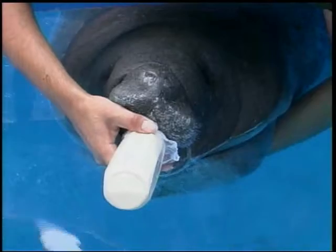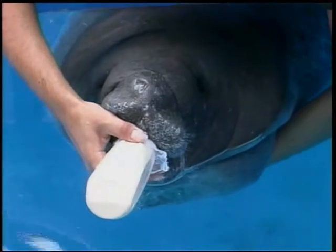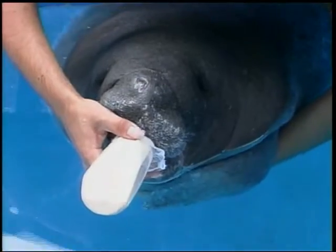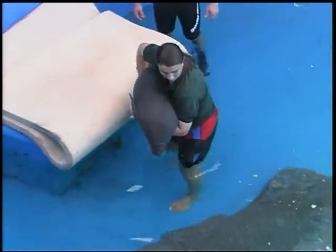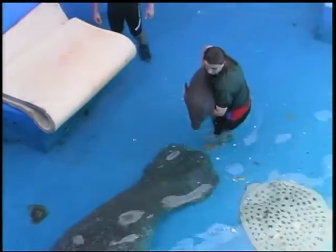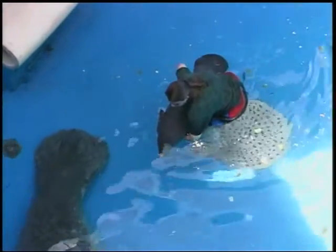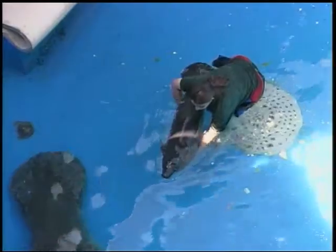Hours of bottle feedings and preventative veterinary care have raised healthy young manatees ready to be reintroduced back into their natural environment. Whenever possible, younger animals are released in pairs or with more experienced animals in the hopes that they will make their transition back into the wild more successful.